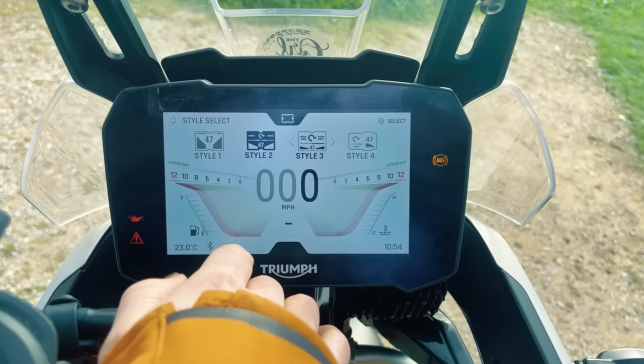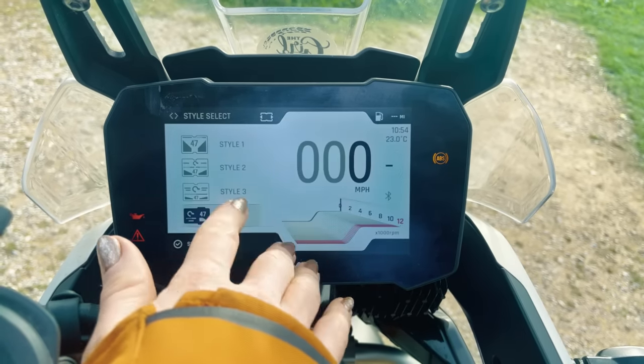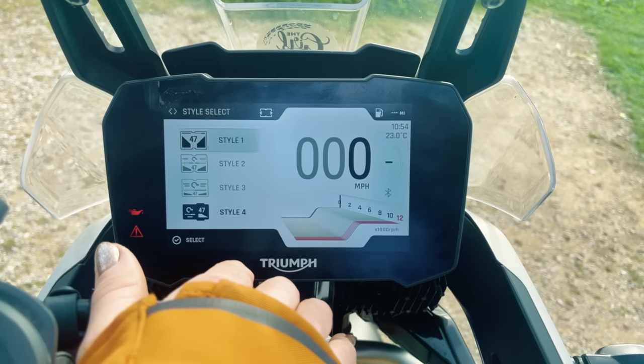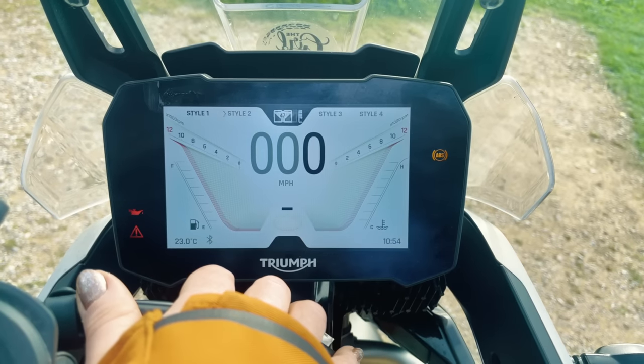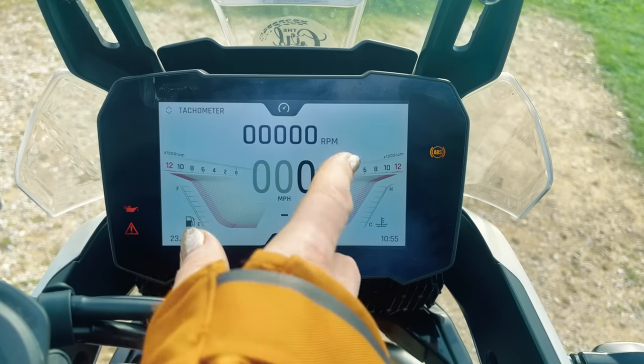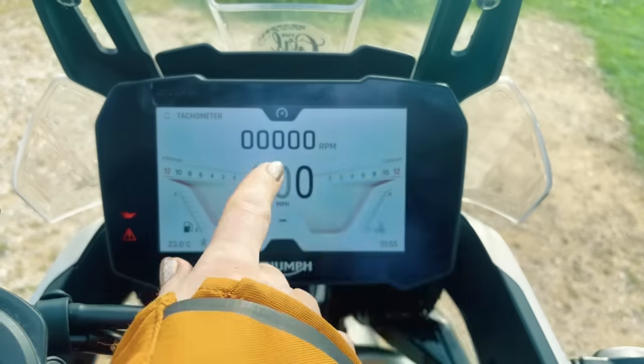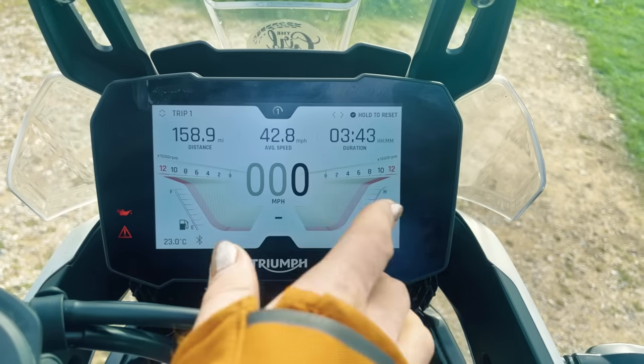So I'm in style 2, you can go to style 3, you go to style 4. This is just shifting your display and what you can see. Style 1, I personally am enjoying style 2, so I'm going to leave it on that. Your revs, it's kind of strange seeing your revs as a number instead of like a bar, but it's a cool way to do it. And that's back to the beginning.